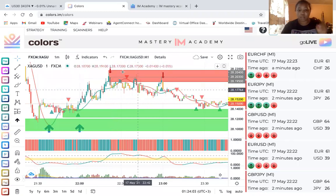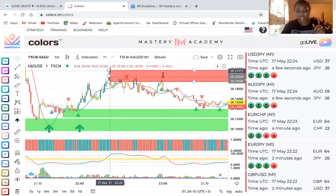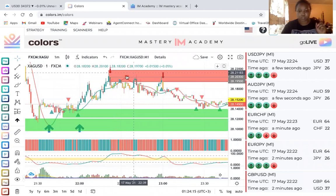So when it comes up to the red box, guys, this is what you're looking for. You're looking for a red arrow, a red box. Make sure the red box is there, right? A red triangle. You're looking for a yellow candle with red outline. Yellow candle, red outline. Yellow candle, green outline for a buy, right?